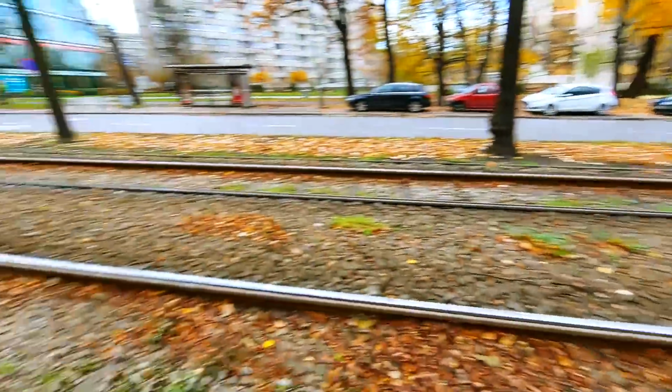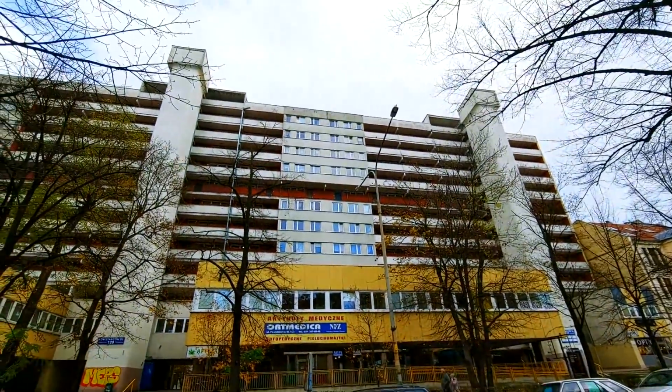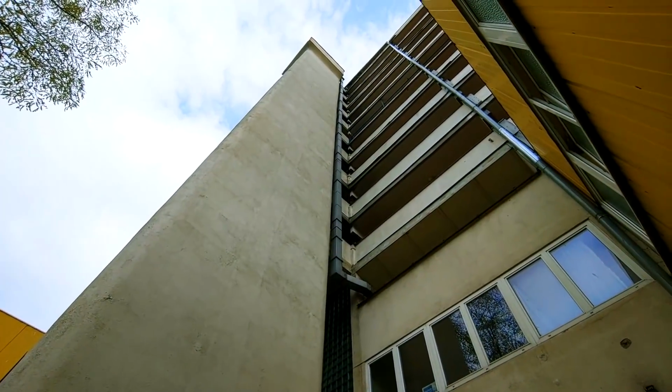And now we go along to some very epic looking tower blocks. These even look slightly English. They look really spectacular, especially with all of the walkways. But sadly though, the lift's very boring and very slow.